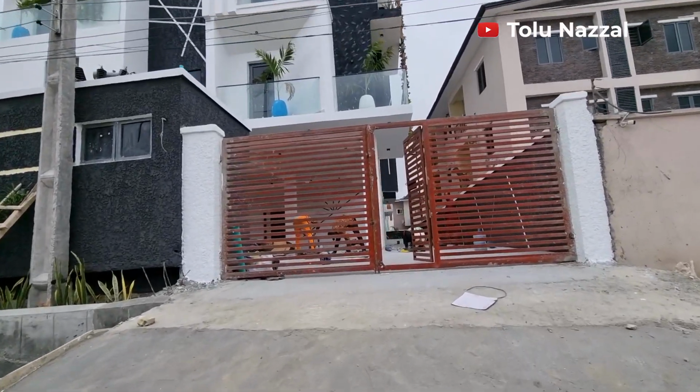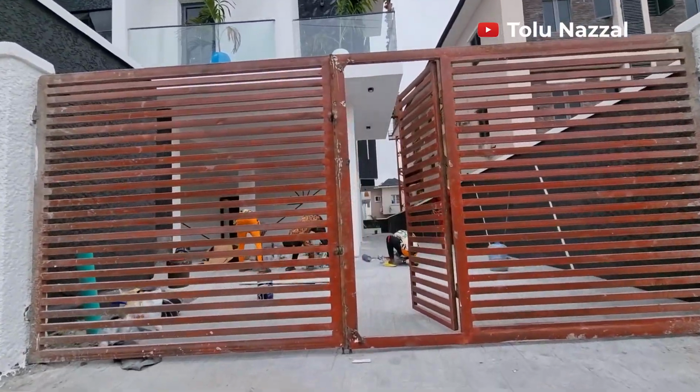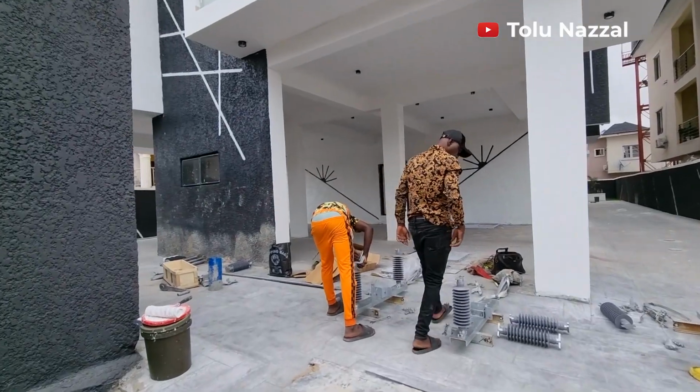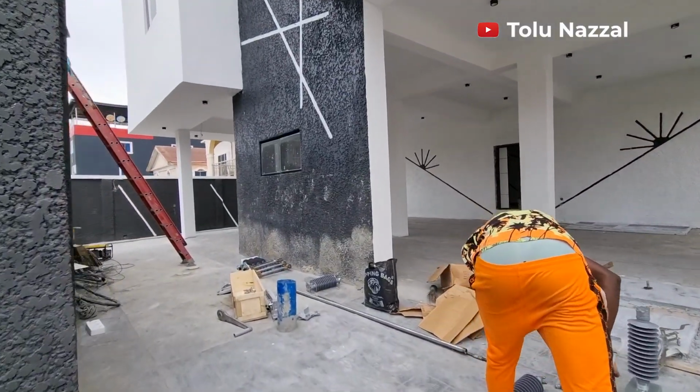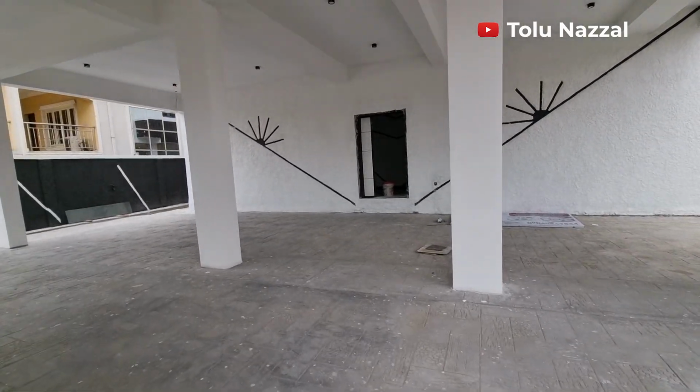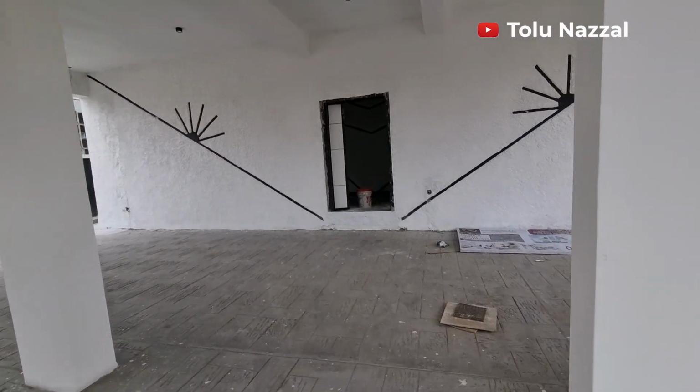This building is well raised, significantly higher than the road level, which is very good for properties on the island as it helps with proper drainage. It also has a very good slope to it. The distance from Freedom Way Lekki Phase 1 to this place is about 2.5 kilometers.